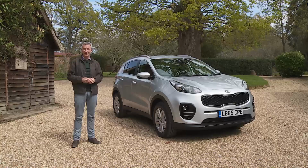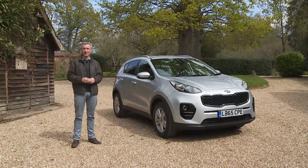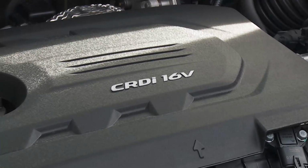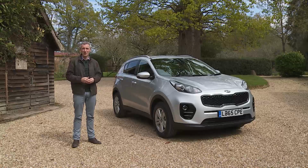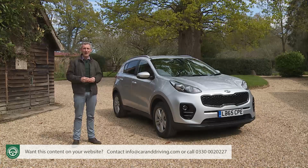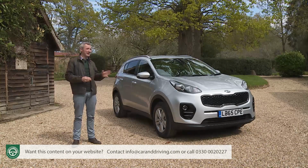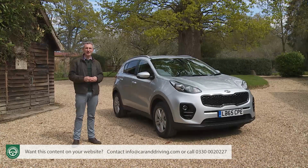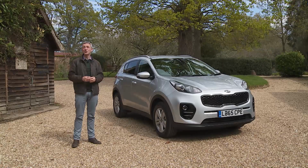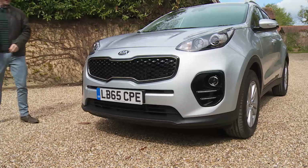Nearly 85% of customers opt to find the £1,550 premium required for that CRDI model, and most are unwilling to make the specification compromises required by entry-level trim, which will leave many with a Sportage model typically like this one, a 1.7 litre CRDI variant with the 2 trim level and a price pitched at around £22,000.